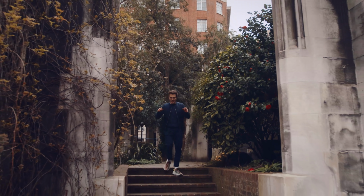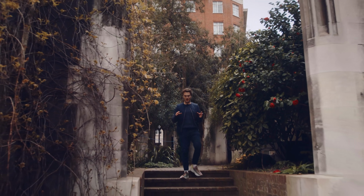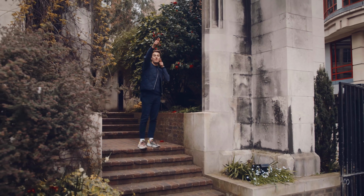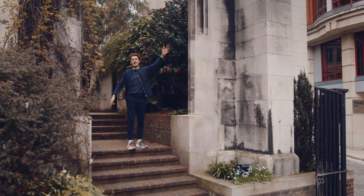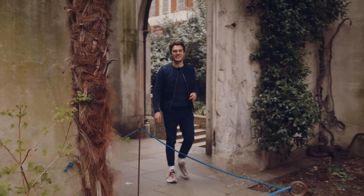It is an amazing little tranquil spot right in the middle of the most hectic part of London, and punctuated by the fact you can see St. Dunstan in the East.